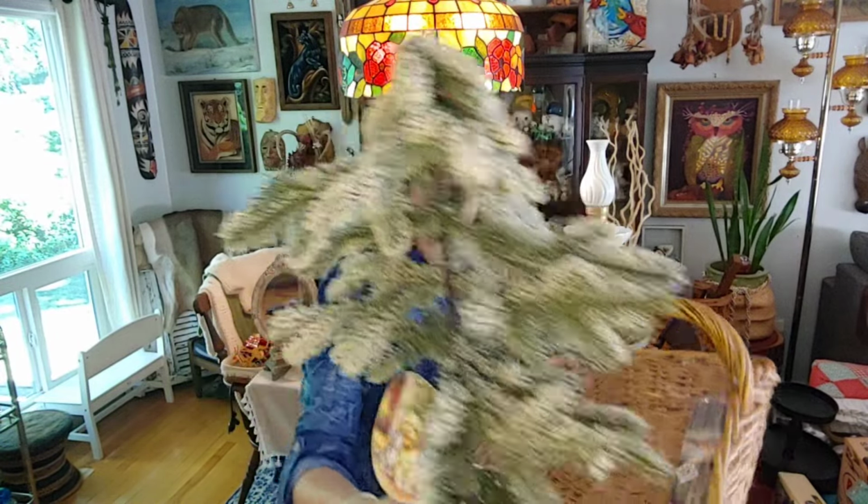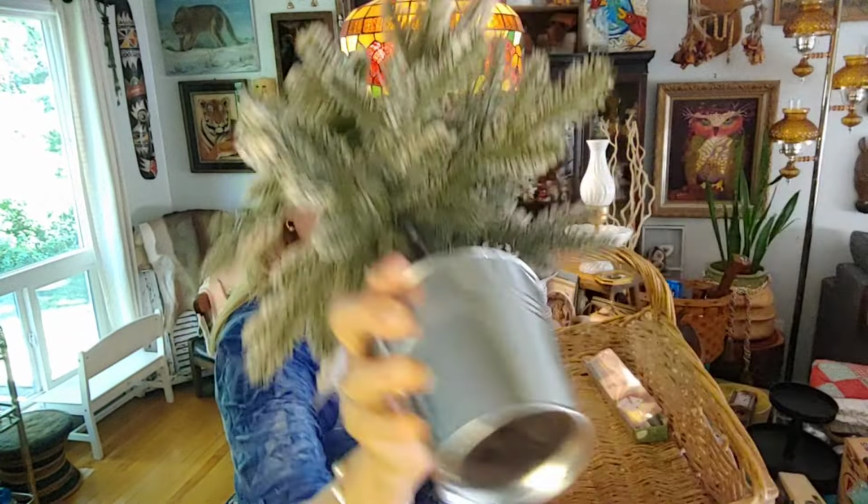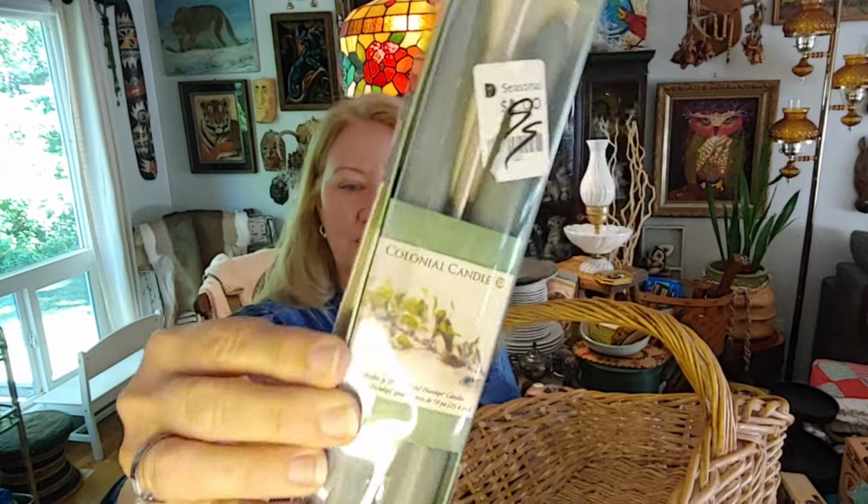I just like the droopiness of it. It's flocked. And it was $3.28. I don't know how much this was new, but I think it has a really cool look. So we'll go with that. And then I picked up some bayberry candles. They were 99 cents. They smell great, and they're in good condition. Doesn't look like they've ever been used.